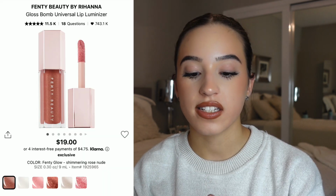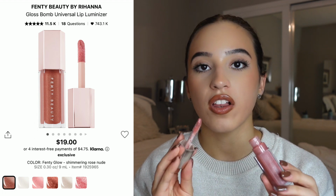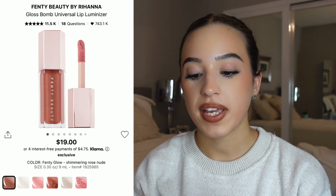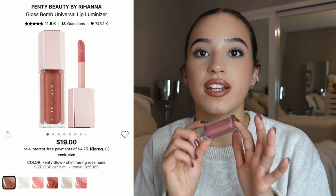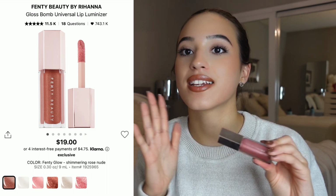This is such a classic as well. This is the Fenty Gloss Bomb in the shade Fussy. I love all of their shades, but this is just a classic shimmery mauve pink shade. As you could tell, I love pinky mauve lip shades, but this one has a little bit of a shimmer in here. So if you like shimmery lips, then you'll love this.